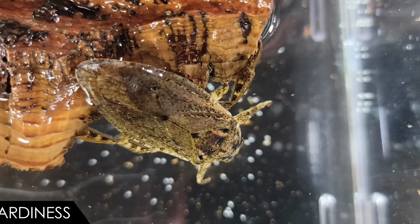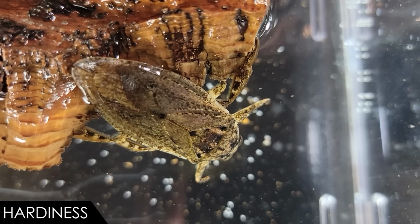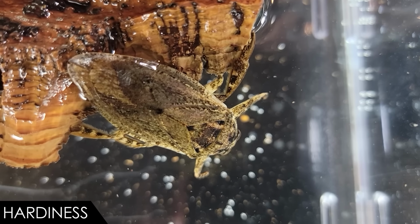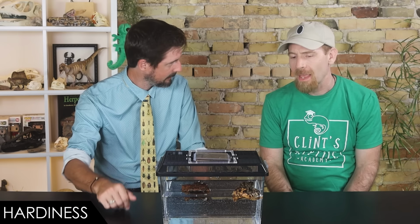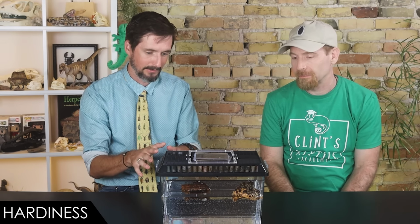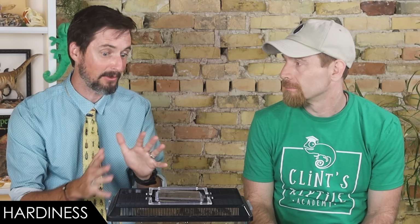When it comes to hardiness, these seem like they're very hardy. I know their overall lifespan is not terribly long. Right. About how long do they tend to live? The reports I've heard are about a year. Okay. And that's not from a juvenile up. That's probably if you get an adult or a subadult. Probably. I've never raised one from a nymph, so I'm not exactly sure. But those are the reports I get, around a year. Okay. So not a super long lifespan, but that doesn't necessarily mean that they're not hardy.